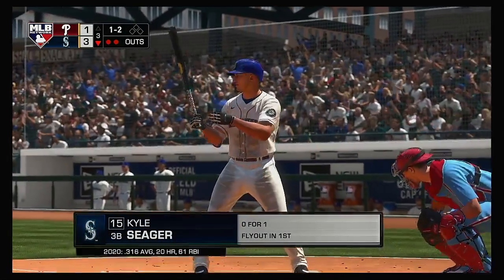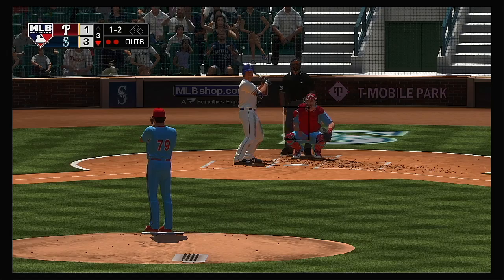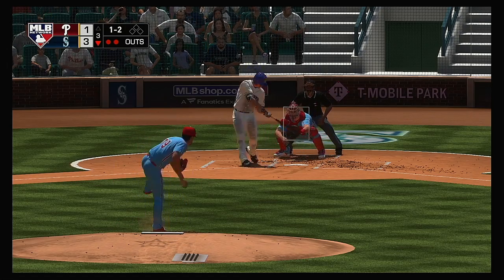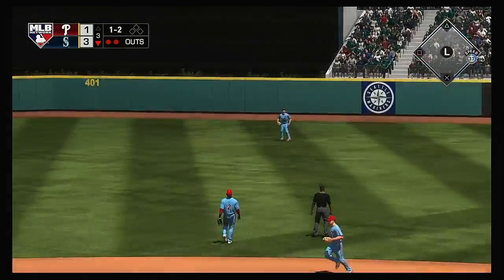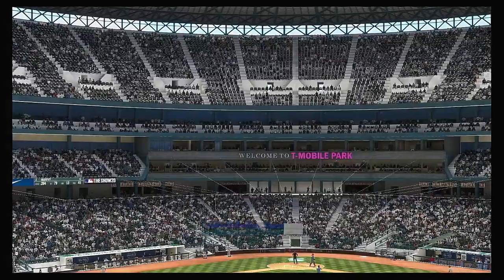At the plate, Kyle Seager. He flew out in his last at bat. Seager. Here's the 1-2 delivery. High in the air out to center field. Haseley is camped under this one, and he will make the catch, so that'll do it.